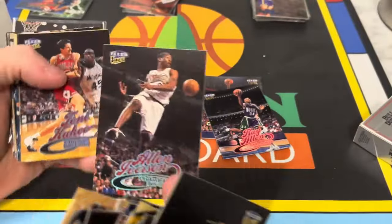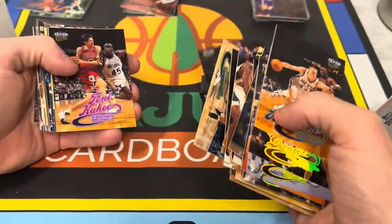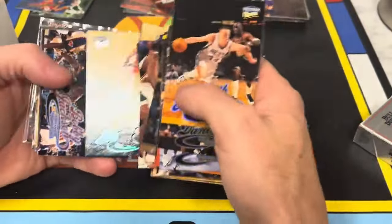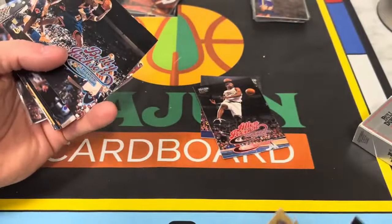There's that Iverson, man. I feel like that Iverson card should be graded. I mean, it's a 1998. It doesn't make any sense. There's nothing special about it. It just looks so damn good. It's just such a good pose, and just the script is awesome.